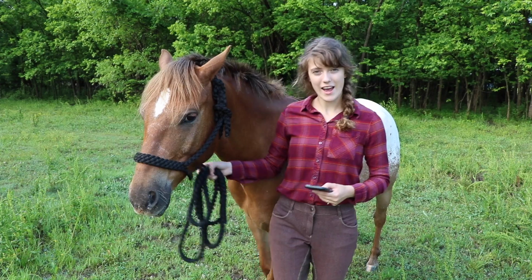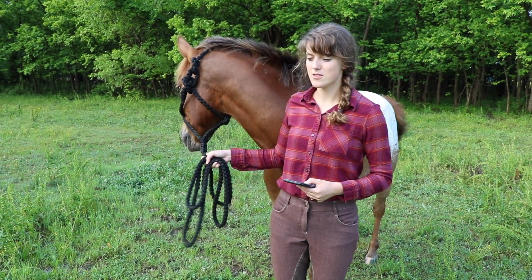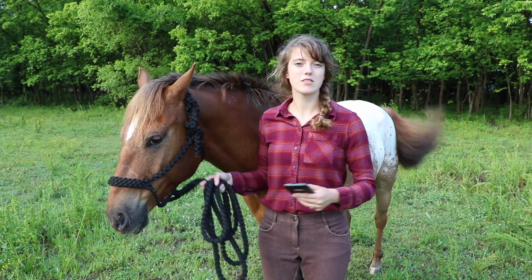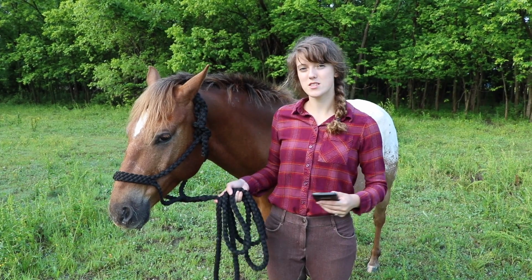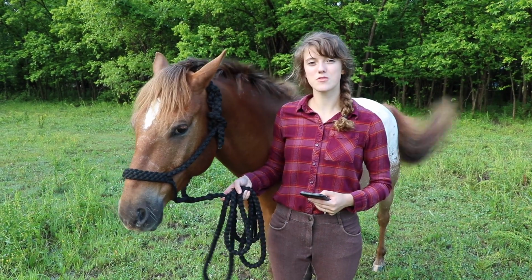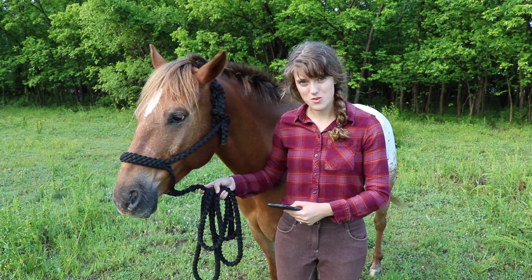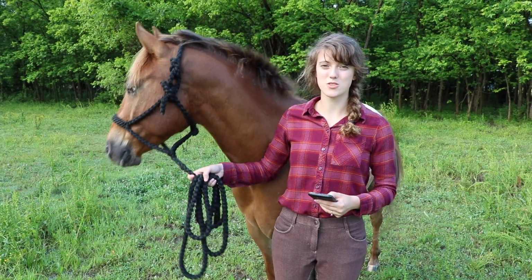So staying relaxed, even when you feel like you may get frustrated or you may be a little scared, will help your horse stay relaxed, and it will help everything to just go smoothly. It will also help the horse to positively associate the atmosphere to you. So if you're always stressed out, making your horse always stressed out, that means they're going to negatively associate you with being stressed.